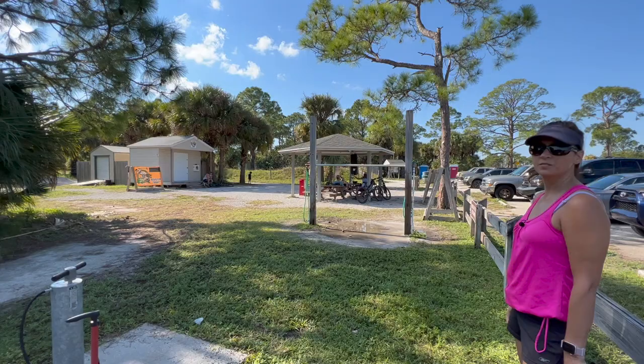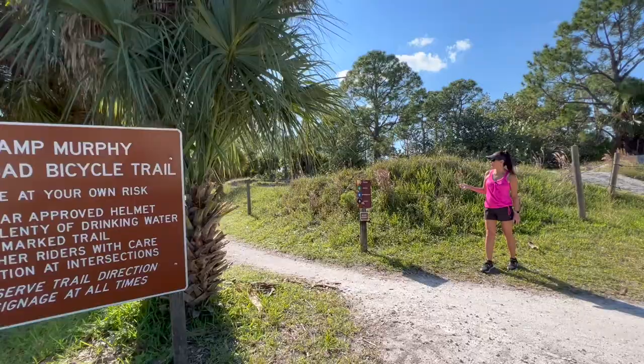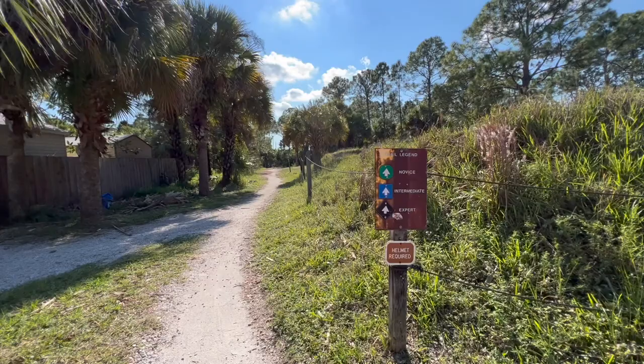This is the trailhead for mountain biking. Green is for novices, blue is for intermediate, and the black diamond is for experts.